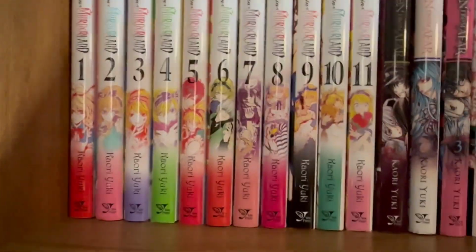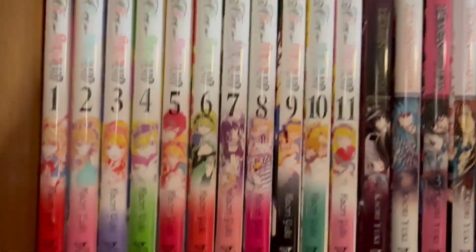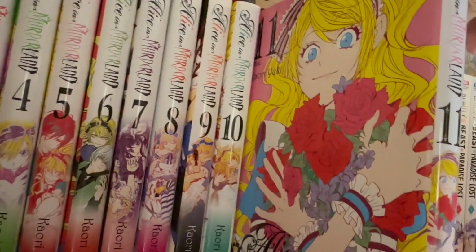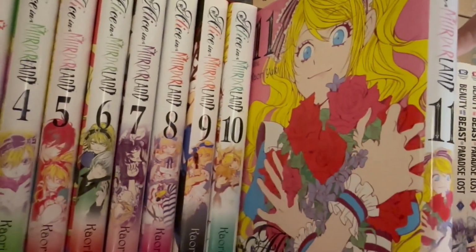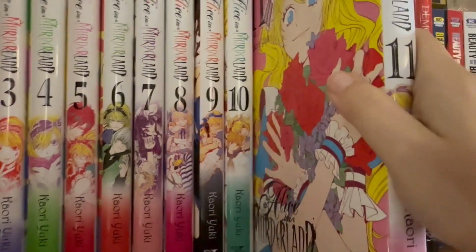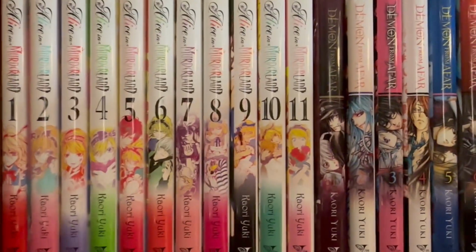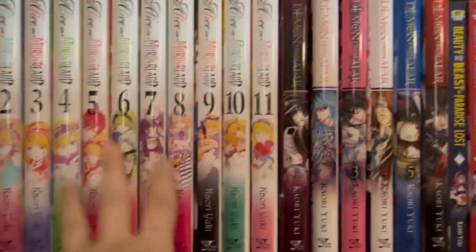Moving on from me being salty, we have Alice in Murderland. I think this is such a fun battle royale type story. I absolutely love what I've read of Kaori Yuki, though I haven't read her most well-known one, Angel Sanctuary. I really do want to soon. But yeah, I just think this is a fun little action horror spoof. And by horror, I mean more just gore horror. It's got some bloody moments in it.